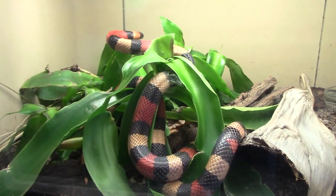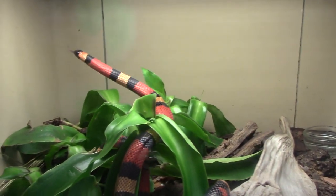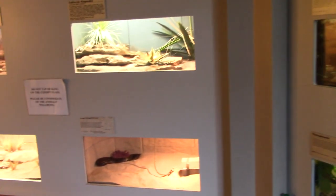And this tank has a snake but no name. See, because there's no placard there. That's a mystery snake. If anybody knows what this is, put it down in the comments, okay? Alright, this next group is from the diurnal desert.